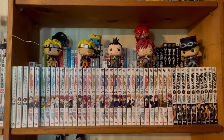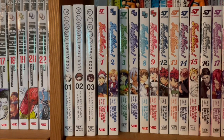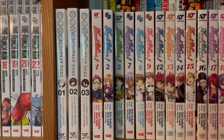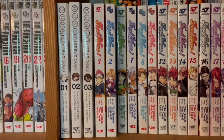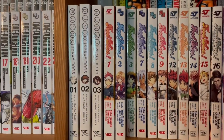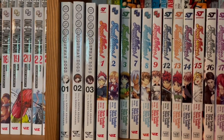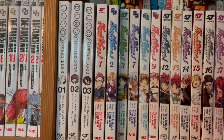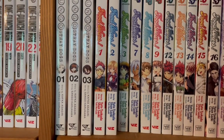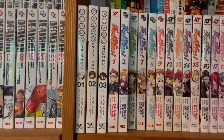This is my most middle shelf, and here's where the bulk of my manga are. Starting off from left to right, we have Bungo Stray Dogs books 1 to 3, and I love Bungo Stray Dogs. I think it's such a great story. It's so unfortunate that my Barnes and Noble just doesn't have it. They have books 1, 2, and then bam, 20, 24 or something, and it's sad. It makes me sad because I want to buy more.